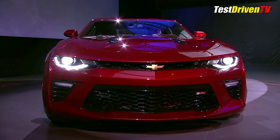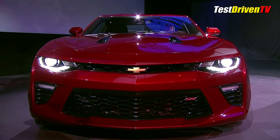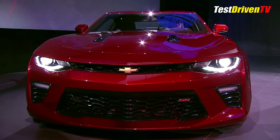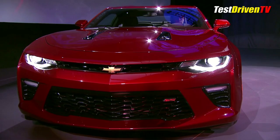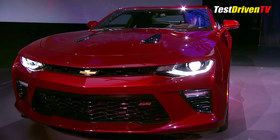In all, GM says that only two parts carry over from last year's Camaro, which would be the rear bow tie and SS emblems. The 2016 Chevrolet Camaro goes on sale later this year. We'll bring you a far more detailed review when we get behind the wheel very soon.